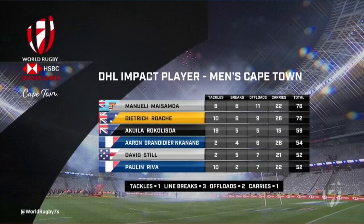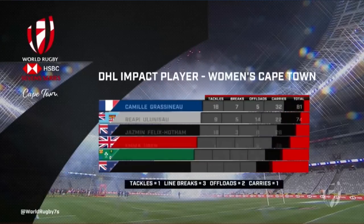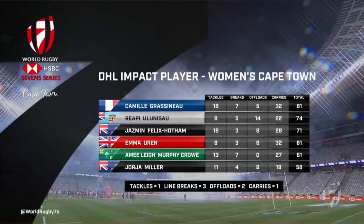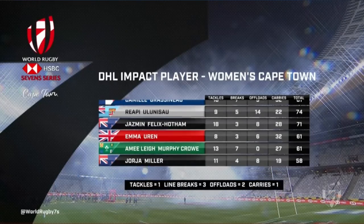In third, that's the men's side of things. And on the women's front, it is Russino, who just keeps getting it done at the top. She was number one last week too, ahead of Ilanisau and Felix Hotham of New Zealand.